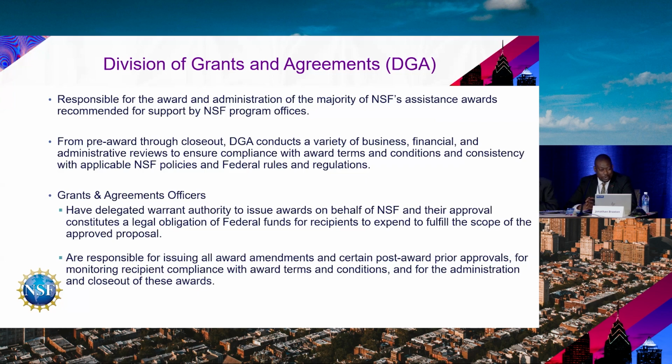DGA, we have an important role to play. As you will see, we're responsible for the award administration of the majority of NSF assistance awards recommended for support by NSF program offices. We are involved from pre-award through closeout. We conduct a variety of business reviews, financial reviews, administrative reviews. We look at internal controls, policies and procedures, the whole nine. We want to gain a very intimate relationship with our awardees because we will be your partners throughout the life of your award, from pre-award to closeout.